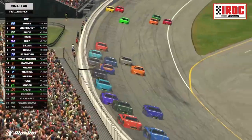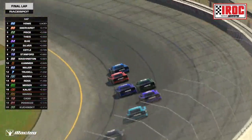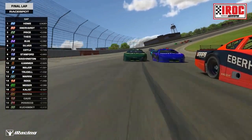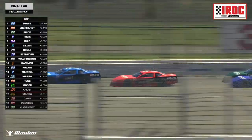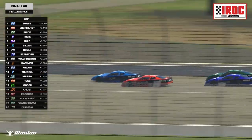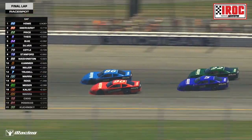Everhart is all over the back end of Dominic Howe. He's got to try to fend him off somehow, some way. Everhart is going to try to go once again with the over-under. He's going to get the inside wide off of turn number two, and Everhart gets the nose in there. Off of the corner, stepping that back end out, though, as he tries to get clear. Dominic Howe is going to be able to get clear. He's going to block Everhart all the way down the track, almost onto the apron. Everhart, though, still racing him clean.